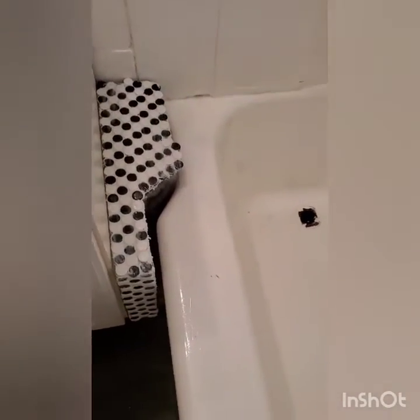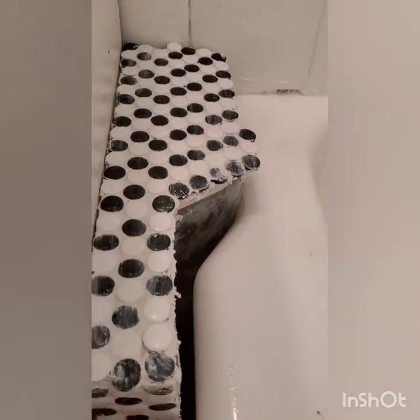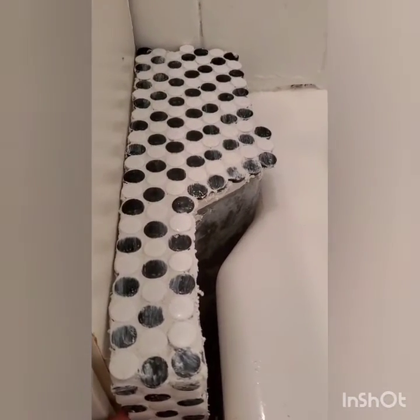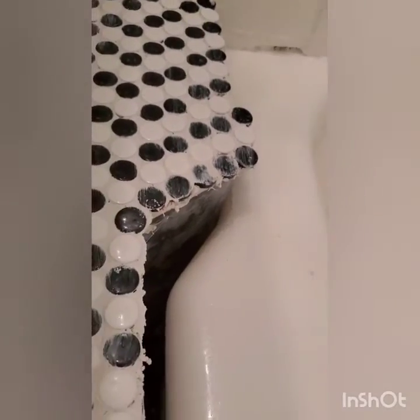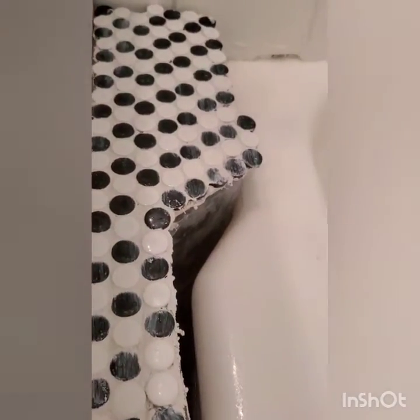Okay, so it looks really good, but here's the problem that I've encountered. I'm going to guess that adding the tile maybe stretched or pushed the plexiglass out a little, because as you can see, it doesn't go all the way to the bottom and it doesn't go all the way over. So now my decision is, how do I finish this off? Because I really like the way it's coming out thus far.